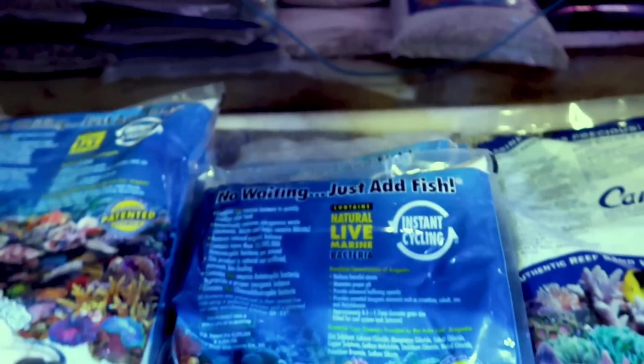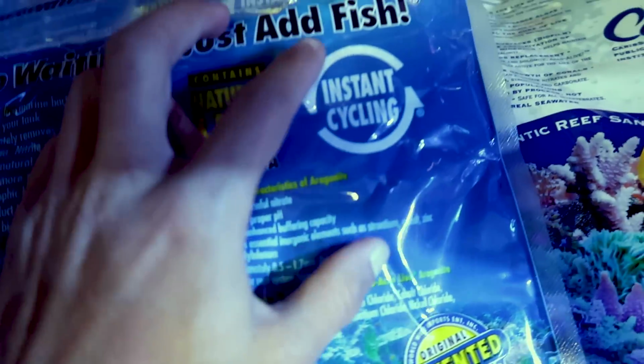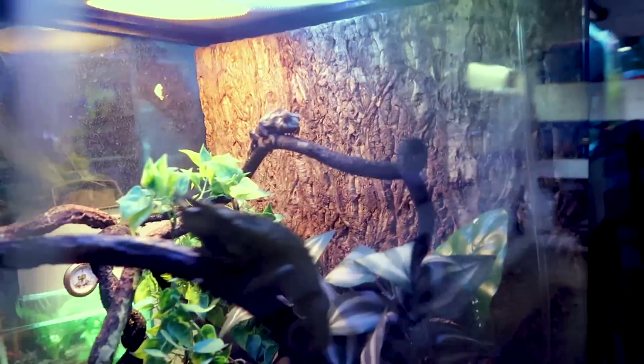And something cool about my tank is I just set it up, but I have this same exact sand, and look what it says. No waiting, just add fish. It's already instant cycling.